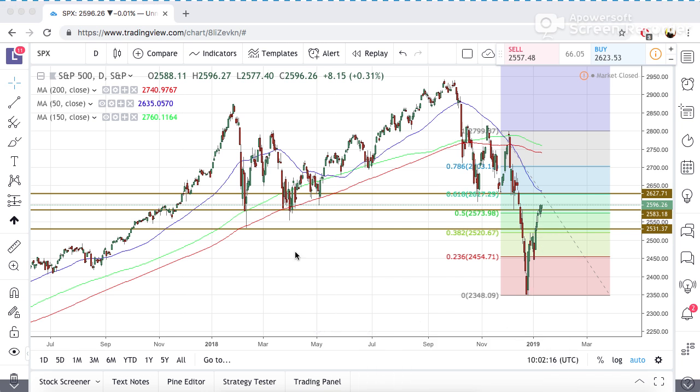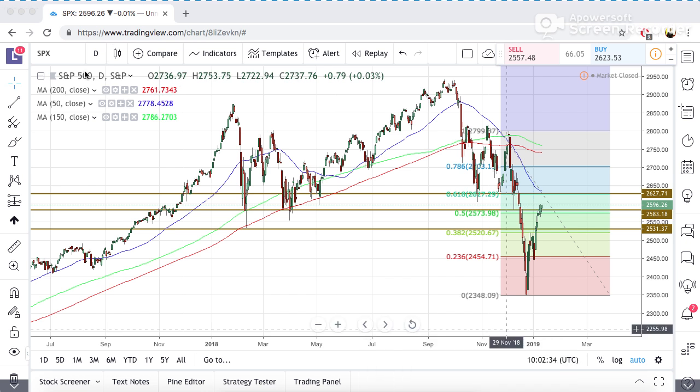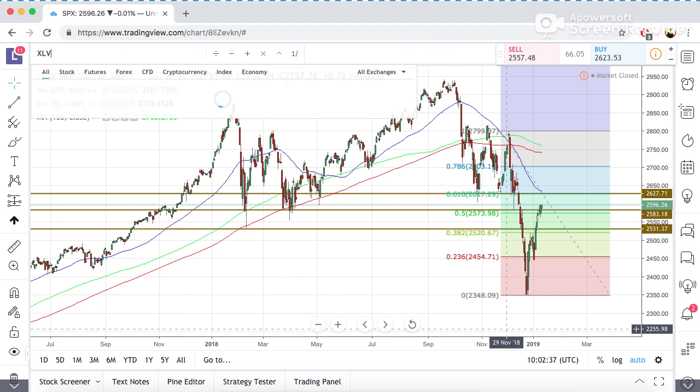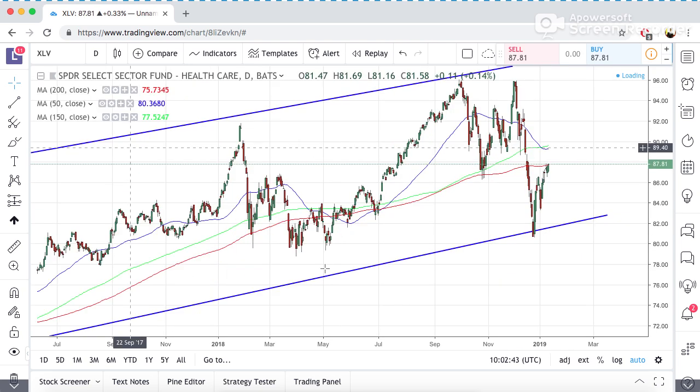Okay, so this week, what kind of stocks or ETFs are you looking at? Like I mentioned, because of the level that we are at now, it's still very close to my critical level, so I'm still quite cautious about it. Not too many stocks to look at, but if you are bullish about the market, you can actually look at XLV, which is the US healthcare ETF.